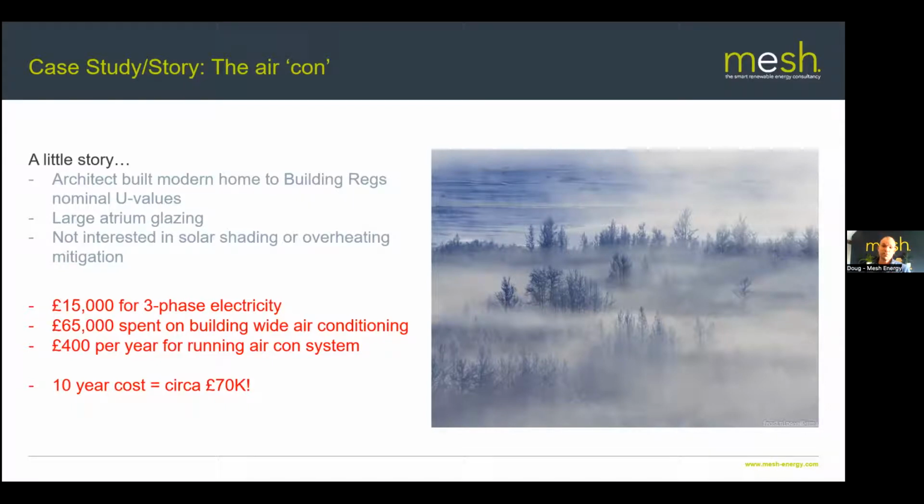They added another £400 a year just to keep the building cool during the summer. And the 10-year cost, forget the 3-phase electricity, was 70K. And then that aircon system is going to break down at some point, right? So you're going to need a new aircon unit outside. Of course, all the ducting stays, but they're still going to be stuck with £400 a year, probably rising if electricity gets more expensive. Yes, they've got a bit of solar, but this is the impact.